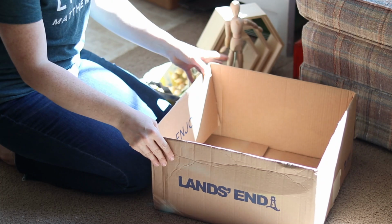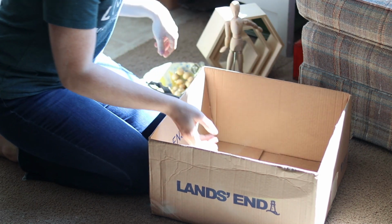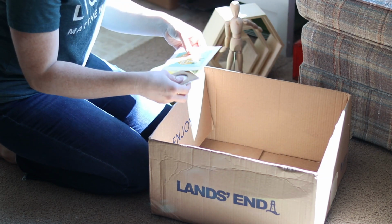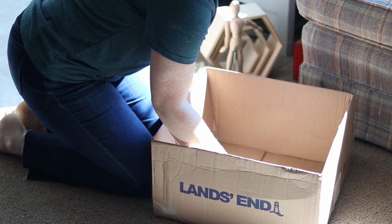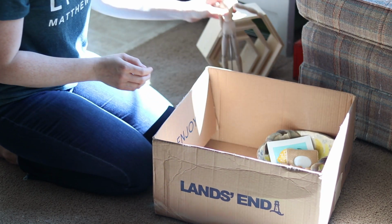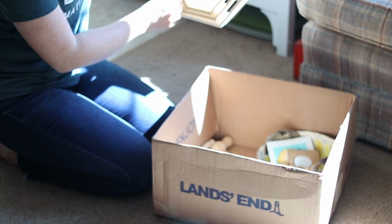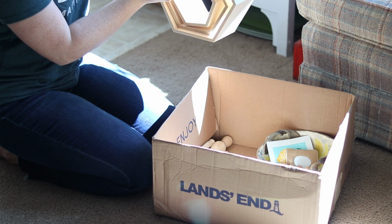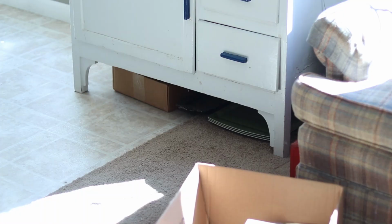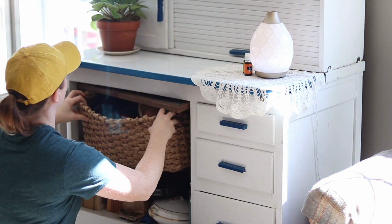So I had gone through the house, and I was able to find a few things here and there. A triangle, and some beads I was using just as decor, a pottery bowl, a little picture frame, a little wooden artist form, and those little shelves that are hexagons. I enjoyed those for a year or two, and I'm kind of tired of them, so I'm going to let somebody else enjoy them. And then I was ready to look in the Hoosier cabinet and see if there's anything I could part with in there.